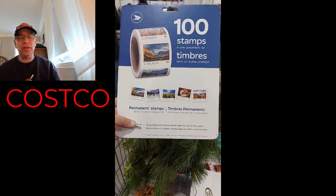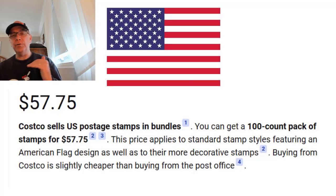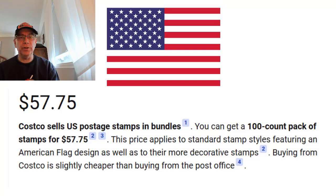So then I thought I should look up online and see if this is the same thing in the USA. And sure enough, it is. Now, I don't know the current price. I didn't bother looking it up for your USA postage stamps, but here it just goes to show you. I don't know when this was, if it's current, like 57.75 for a 100 count pack of stamps from Costco. That's probably going to be a little cheaper than it is at your postal service wherever you buy stamps. So I just thought I'd put that out there so that everybody gets a heads up in case they didn't know that you can buy your stamps in bulk, but also at a cheaper cost.